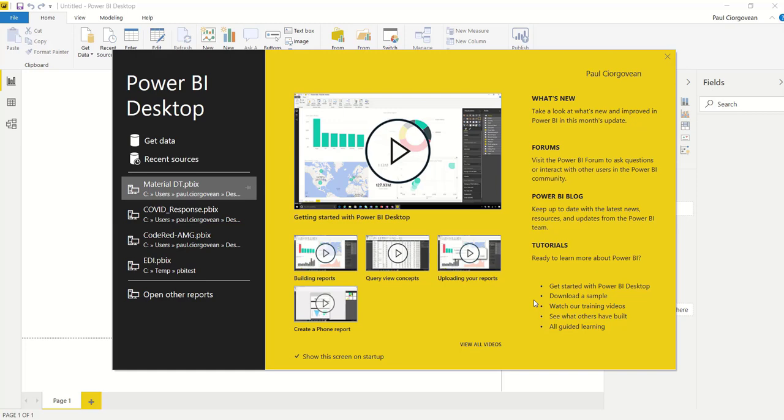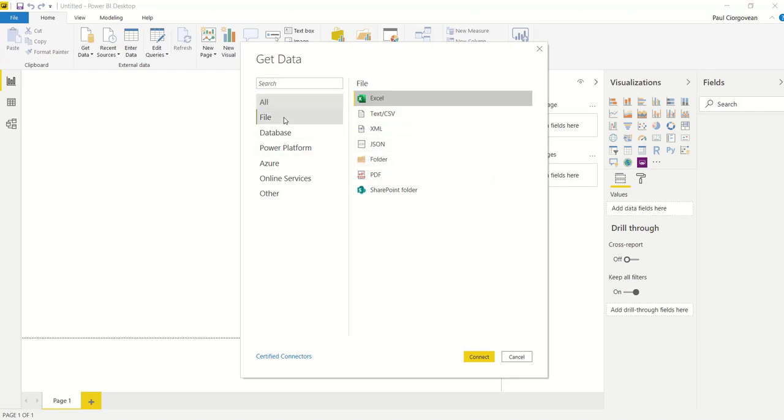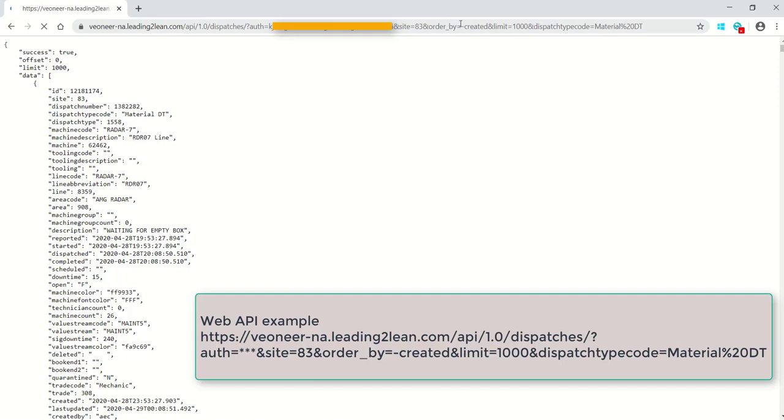So in the second part of this presentation, I'm going to take you through how to create your own dashboard, just to show you how easy and simple it is to get data straight from Lean to Lean into a very powerful interactive dashboard. We can start with the button Get Data, and you can see you can get data from various sources. There are databases, files, and so on. But you may be familiar with the Lean to Lean dispatches API calls.